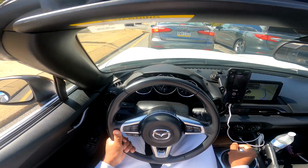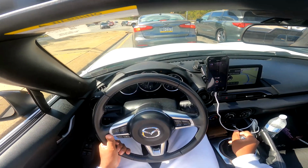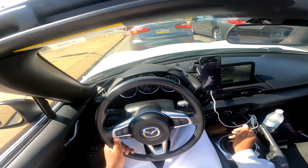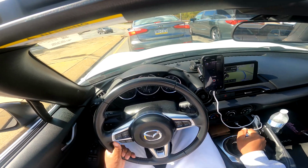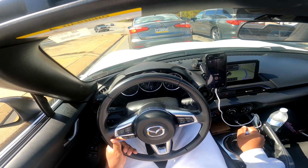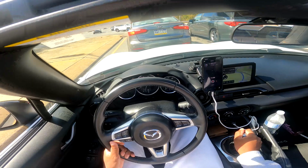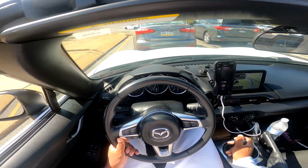Let me know if you have this car, if you're planning on getting it, if you plan on getting the ND3 or waiting for a refresh. The refresh doesn't seem like it's going to do that much. If you wanted those lights that bad, you could go get custom lights, I guess. But I don't think those lights are that important. The lights look good the way that they are now, in my opinion.